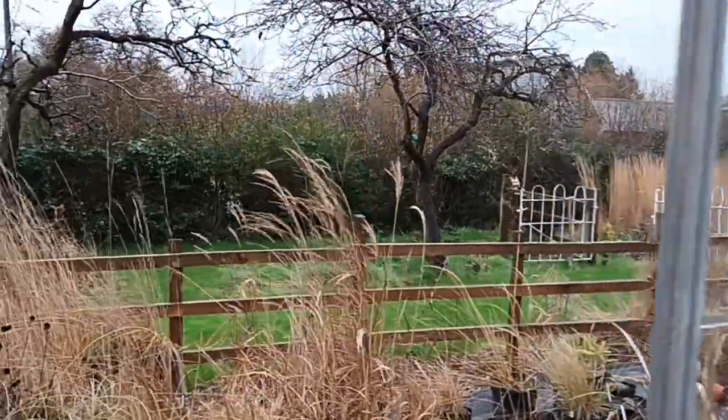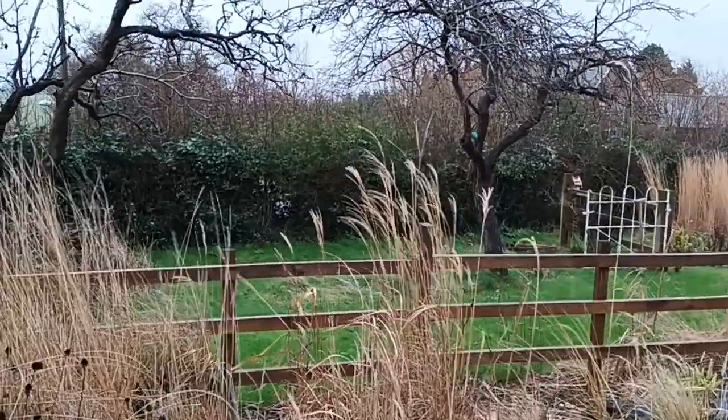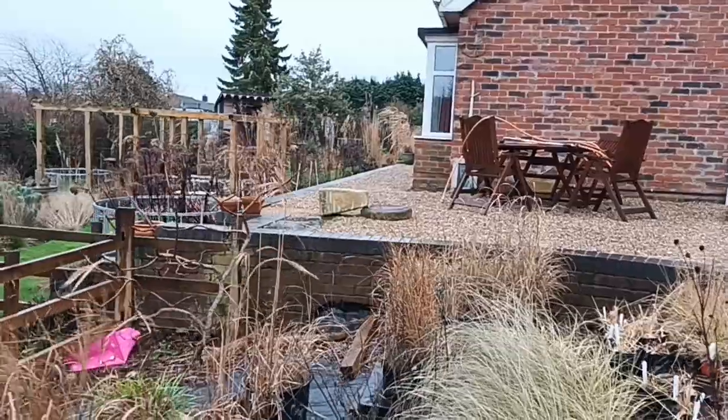So today's plans are scuppered. We've got wind, we've got rain, and it's not very nice out there, so I just thought I'd come out and do a little walk around, see if there's any damage, see what's happening. We'll do this between the rain showers.